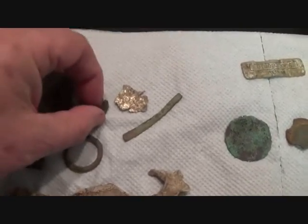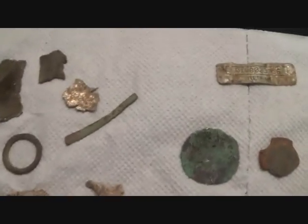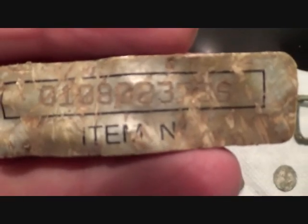Scraps of copper, no idea what they're for. Not like lead, I like lead. Right, what do we do? Yeah, we're doing nothing there. We'll go straight on to the goodies. Got this tag, not sure what it's off, have another look. There you go, item number, but what?